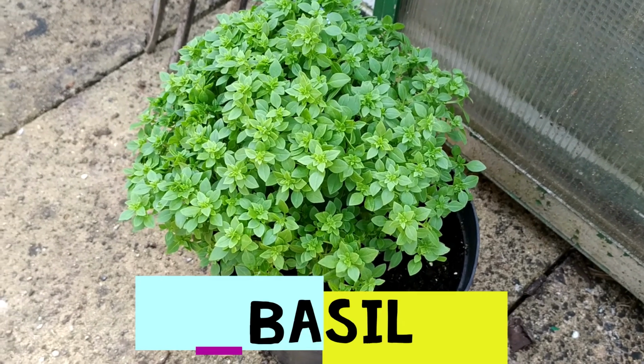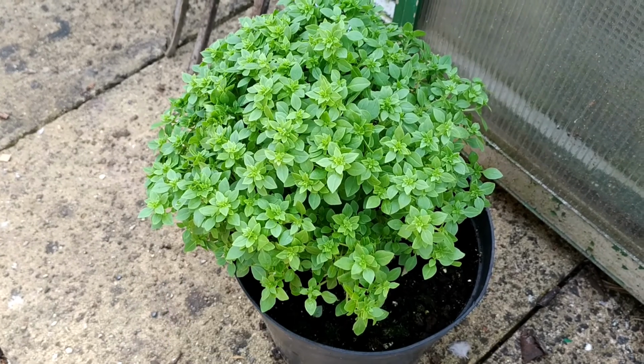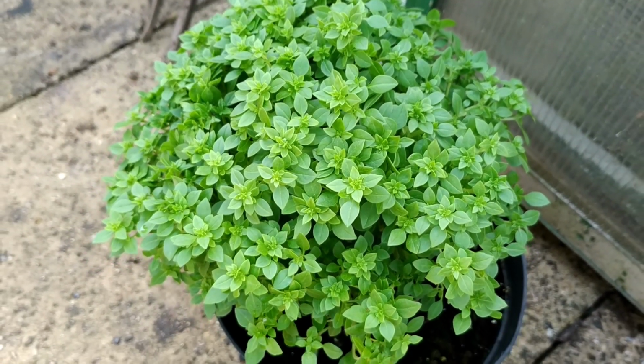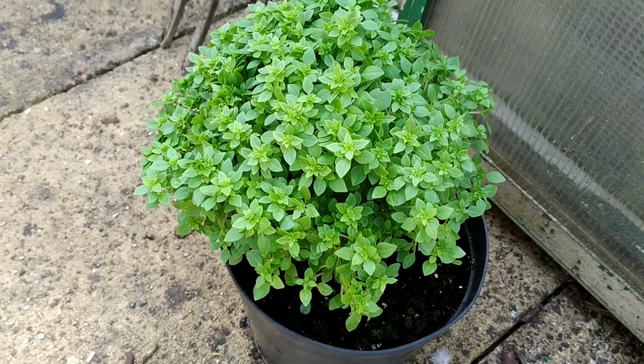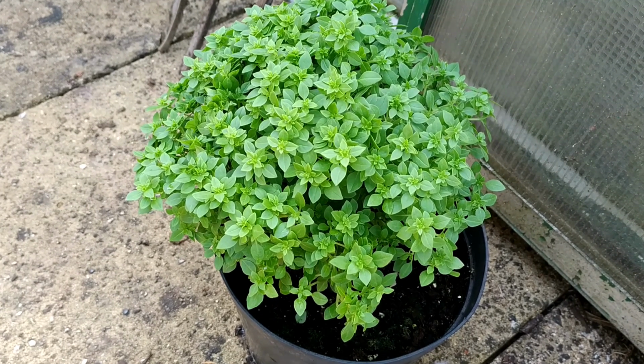Look at the basil. This is called Paulo variety. Very tiny leaves, very nice smell, beautiful. I'm harvesting a couple of my basil varieties today.